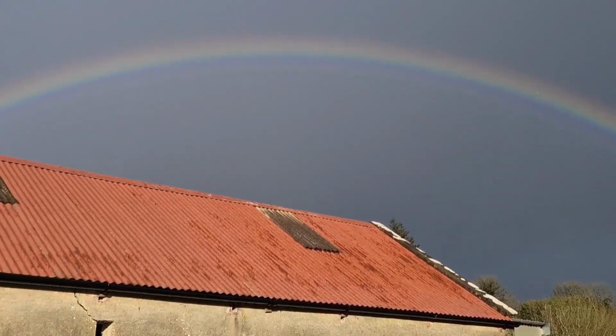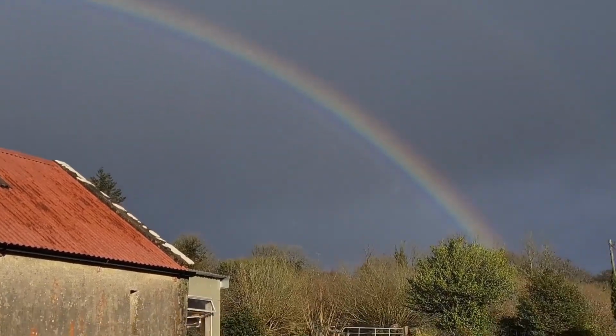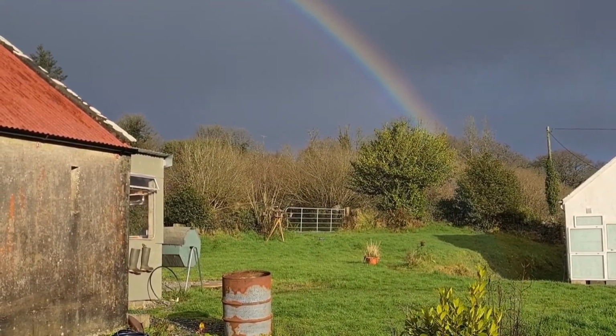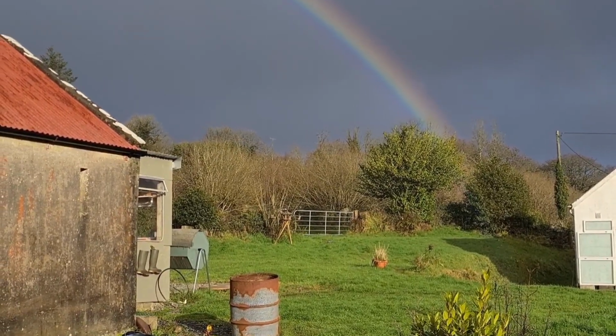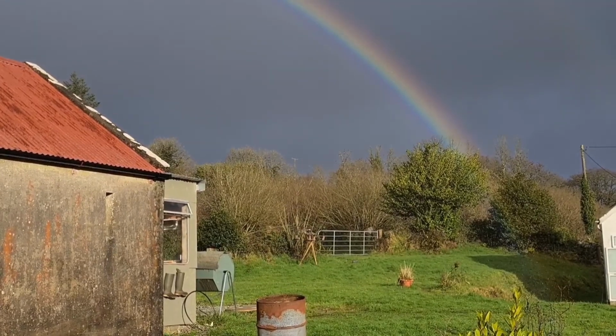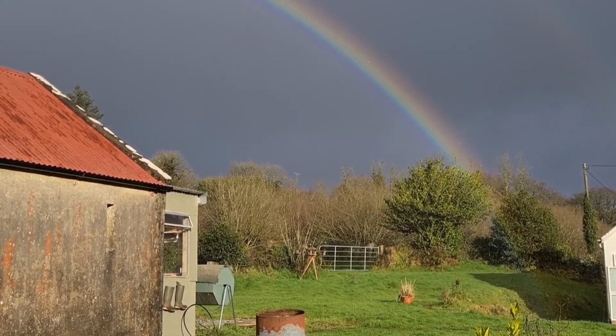The rainbow. It's right over the barn. Oh my goodness. It is literally, it is not showing up, but it looks like it's stopping right there in the shadow of the cottage. Right there. Oh my goodness, it's right there. It's right there in front of me, the rainbow's end.